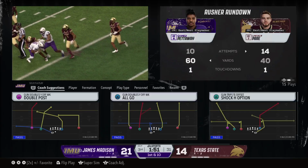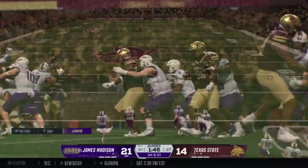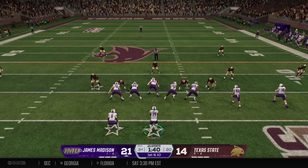You know, as a defense, you can have the right call and the right guy in the right spot, but that guy's just too good. And how about the running back on that play? Just making it happen, breaking off the huge gain. It's tough to get these guys on the ground.